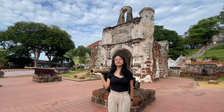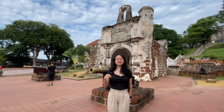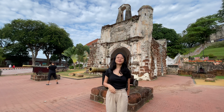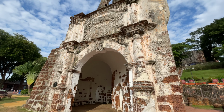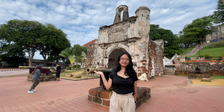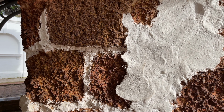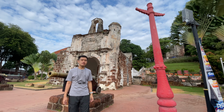We are now at A Famosa. It's called the Famous in Portuguese. In the 16th century, it actually housed hospitals, 5 churches, and also 4 key towers. But only the gatehouse remains until now. This is also the oldest surviving European architecture in Asia. Based on what we have read on that board over there, the wall is 3 meters thick and it's made out of demolished mosques and palaces.